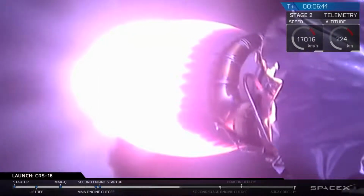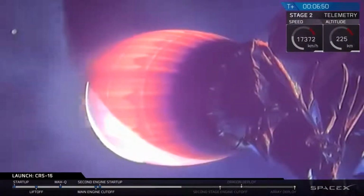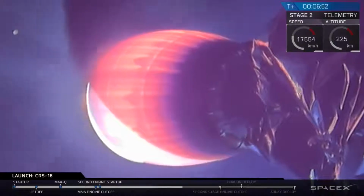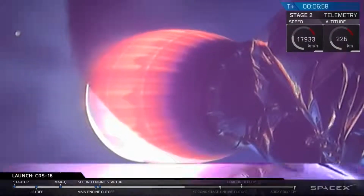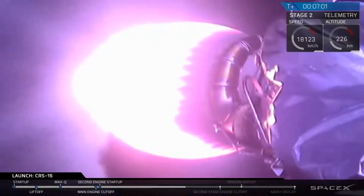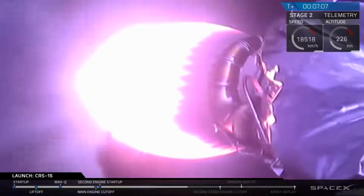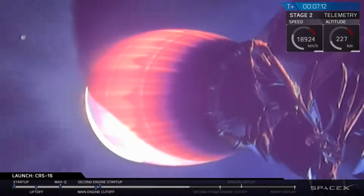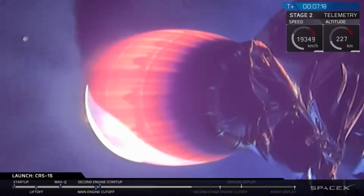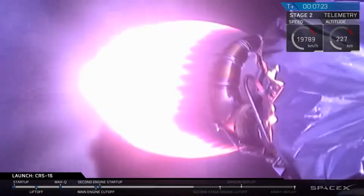Vehicle remains on a nominal trajectory. We're just coming up on T plus 7 minutes. The vehicle's still on a nominal trajectory towards low Earth orbit. And Merlin vacuum engine still performing great. We've got about 1 minute and 10 seconds left in this second stage burn.